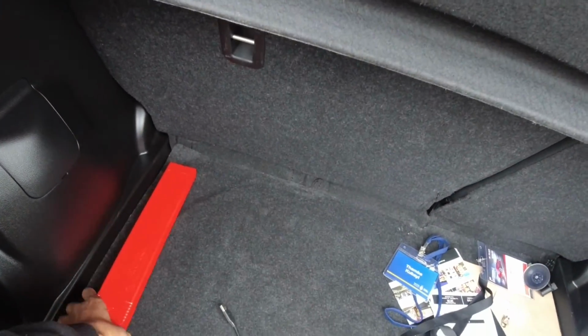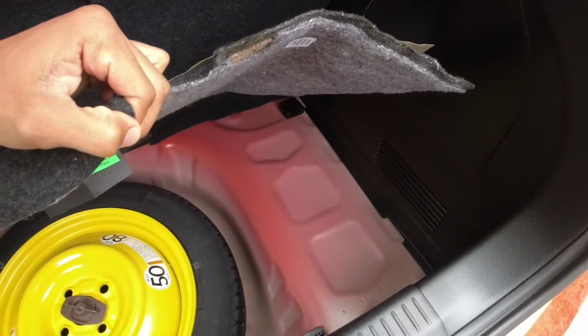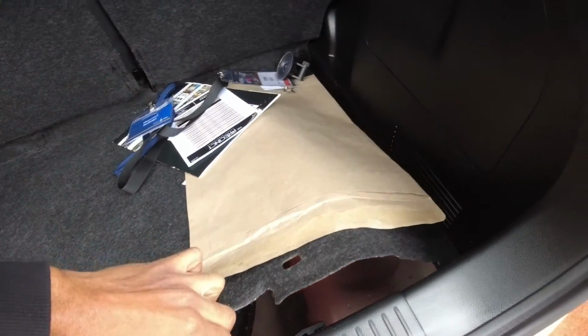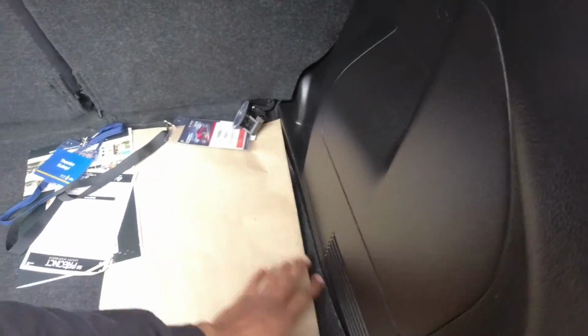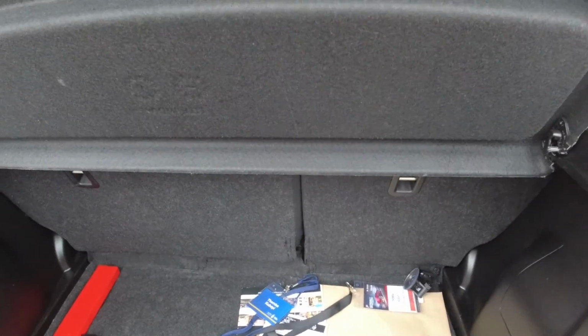Now you have this emergency triangle, which just stays right there. There's also an underfloor with a spare wheel, so if you get a puncture, you can put on your spare wheel. Oh, something just fell through here. Ooh, now I've ruined my floor. Okay, it's back to looking neat.